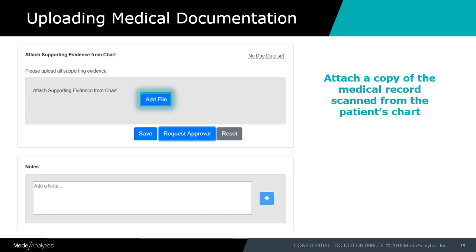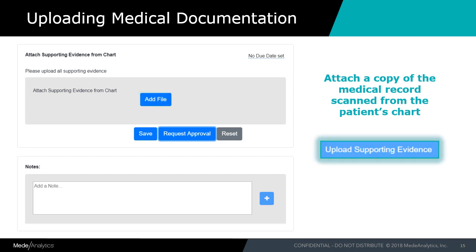Once you click this add file, it's very much like Microsoft in that you add the file, you browse, you find the medical documentation or the page that represented the compliance or the exclusion, and then you save it and upload the supporting evidence. That medical documentation is then attached to that specific chart case, and it can be referenced at any time in the future.